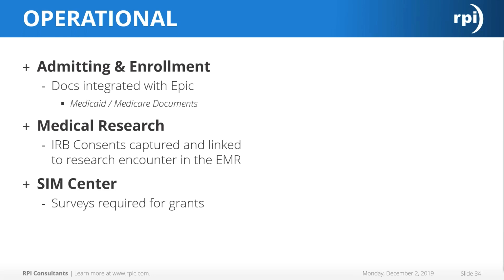That obviously is very critical, considering that is how they receive the funding for these research projects: they need those signatures and the enrollment for the staff and the participants. They also have a sim center. So after you attend a simulation in their sim center, there is a survey to fill out. This is required for the sim center to receive any type of grants. So they're able to fill out a survey using an iPad with the OnBase Unity forms. The survey is filled out, and then they go in and create a reporting dashboards report with all the survey information on it.